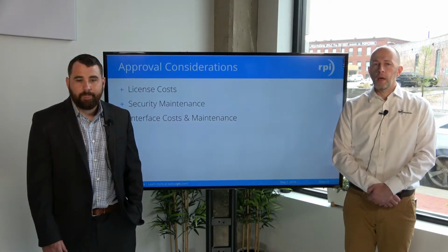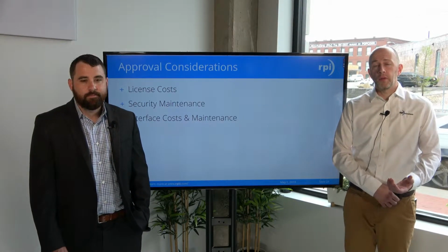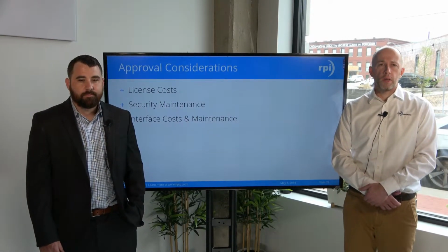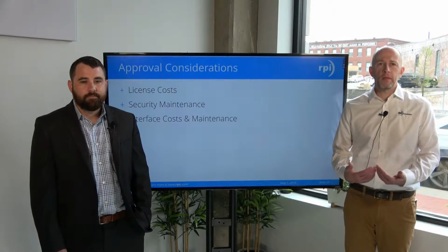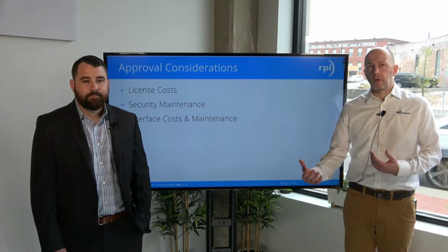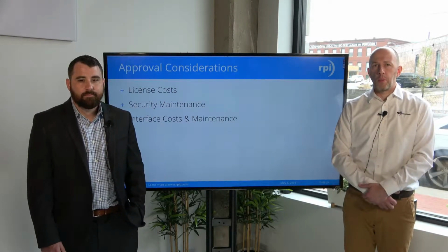How you're maintaining security across multiple systems versus one system, that's something to consider when choosing an approval workflow solution. And again, similarly to the exception handling workflow, with the approvals, you've got interface cost and maintenance, the maintenance of those integrations and those approval workflows, whether it's built in a third-party solution or right within APIA.